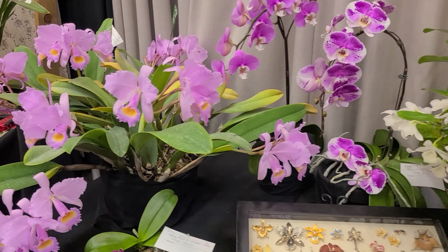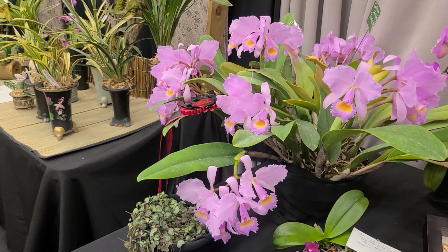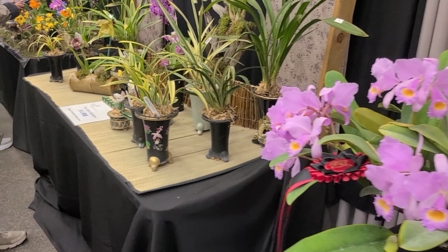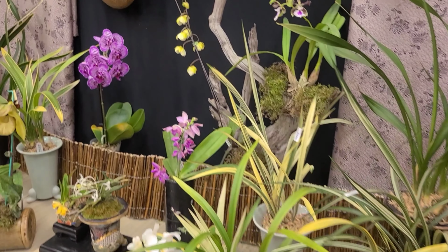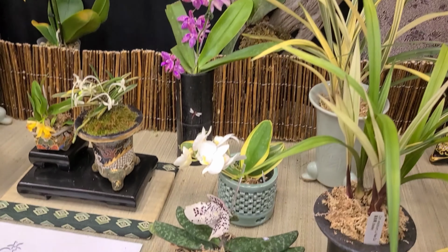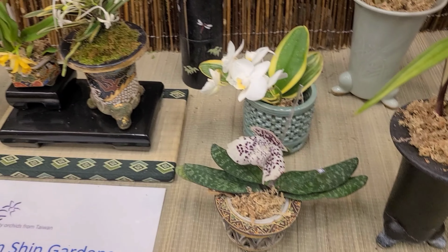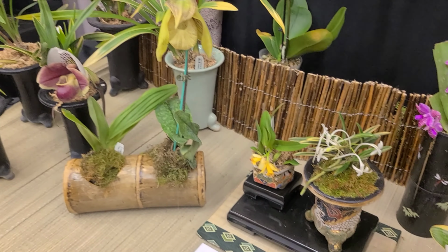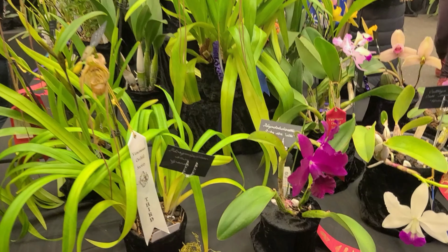So proud. Mine just does not. I don't know how to get mine to flower. But I have bugs right now, so I have to go and isolate everything before I add.